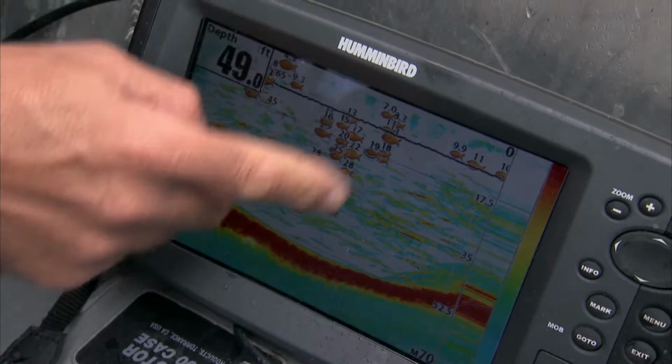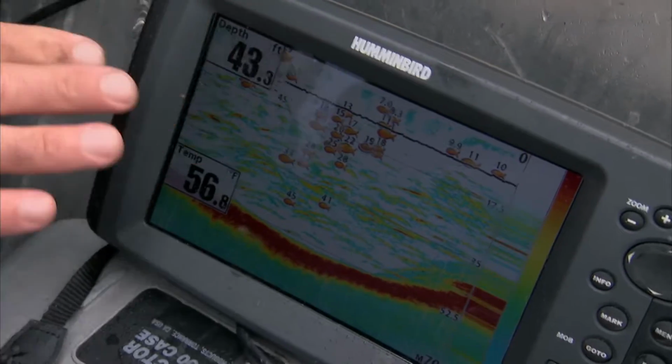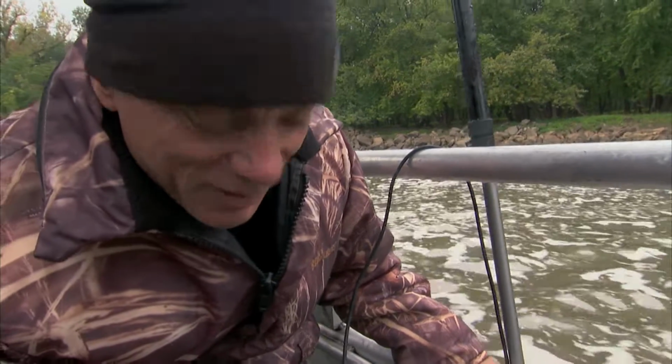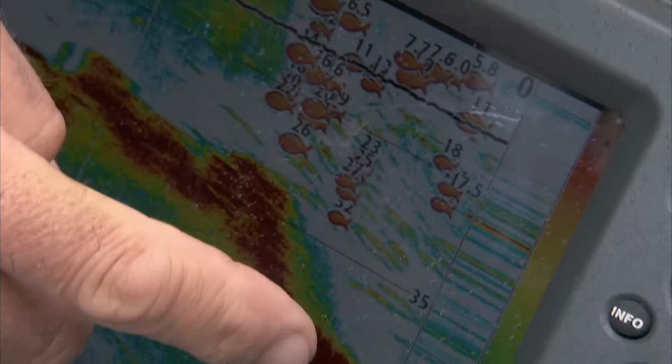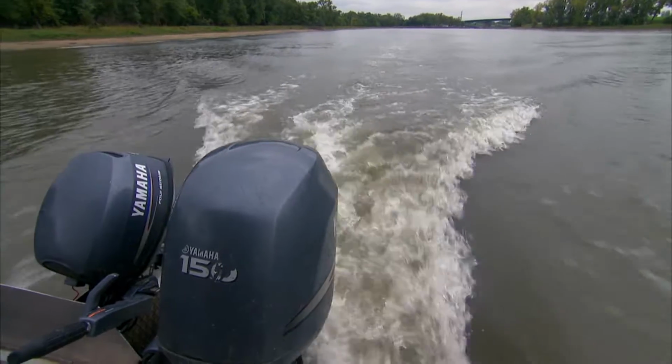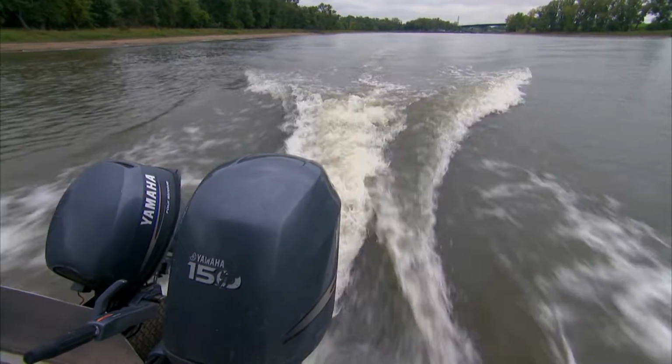Just absolutely full of fish down here. Nice flat, calm surface, but there's loads of them down there. Quite a fish soup, in fact. It's not until Greg accelerates, though, that the show begins.